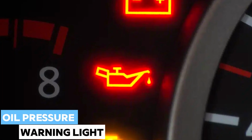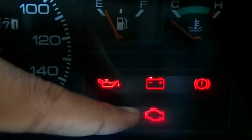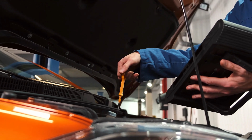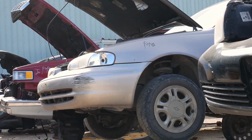Number 3. Oil pressure warning light. This light means your engine isn't getting enough oil pressure. Driving with it on can destroy your engine in minutes. Pull over immediately, check the oil level, and don't drive until it's resolved. This is one of the most serious warnings. Ignore it, and you're buying a new engine.